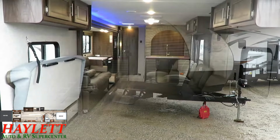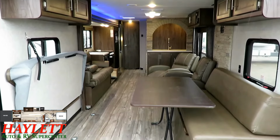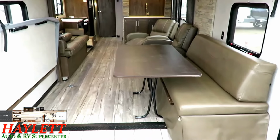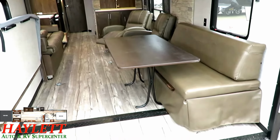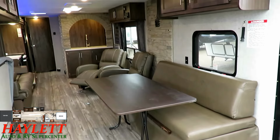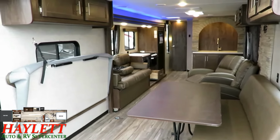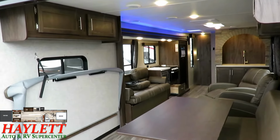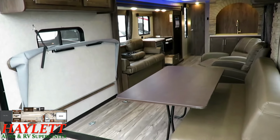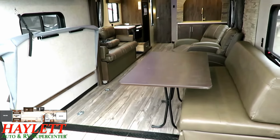Let's hop up on that ramp. Now, the exterior of the 294 Cherokee here at Haylett's, it's something. But it's the interior that I think is just the most impressive. When I first saw the floor plan layout, I was like, eh. Then I walked through the product, I'm like, oh my gosh, you guys did it. You created an effective rear living room toy hauler, basically. Half-ton towable at that. It's awesome what they've done here.